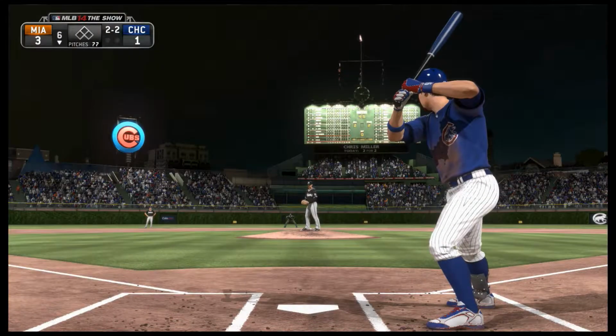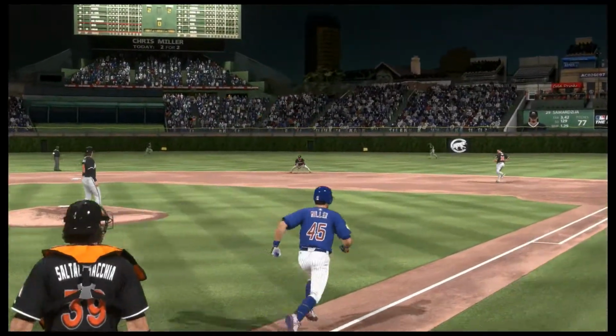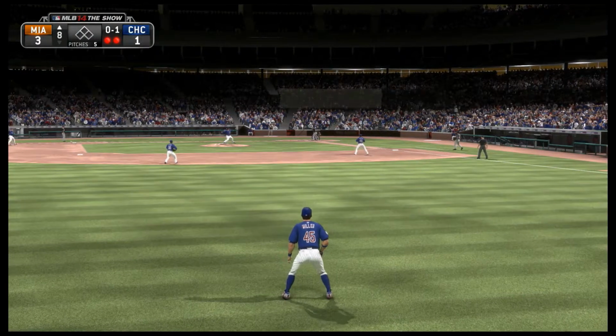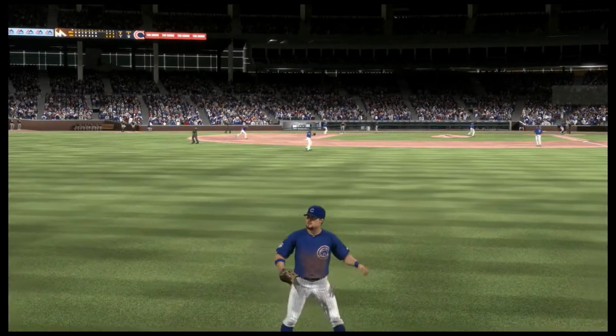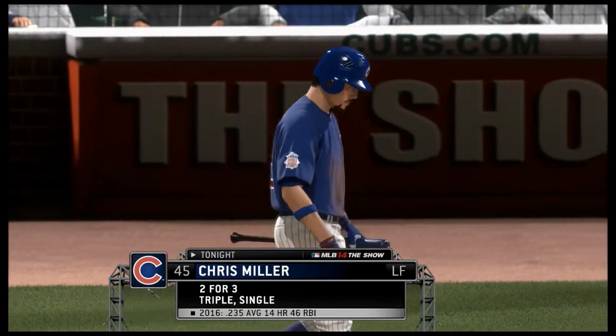Chris Miller. Here's the pitch. Hit hard to the right side, but right to him out at second. A sizzler that time, but... And now a ball hit fairly well here out to the deep part of left field. Miller will get there, and he puts it away to retire the side. Chris Miller.